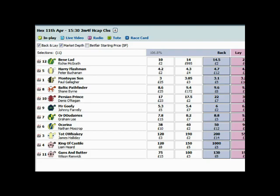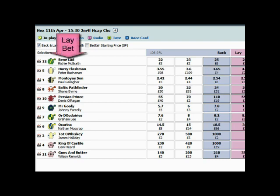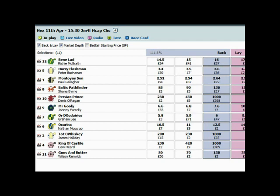Place. Then 2 lengths to Orduda, who's making ground just behind Ocarina. 3 lengths then back to the next Baltic Pathfinder and Guns and Butter. Persian Prince has dropped away quickly. On towards the next, Persian Prince pulled up before taking 4 from home, and then Montoya's Son and Mr. Goofy landed together. 3 lengths back to Harry Flashman, a similar gap back to Ocarina in 4th place. Then comes Benny Ladd as they race then towards the end of the back straight. They have 3 more fences to take.